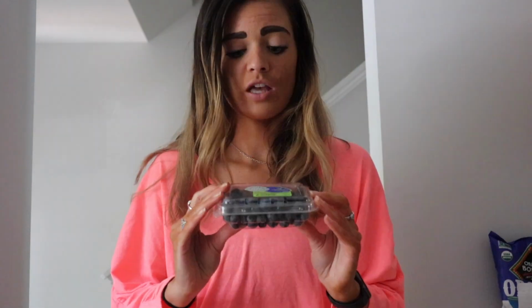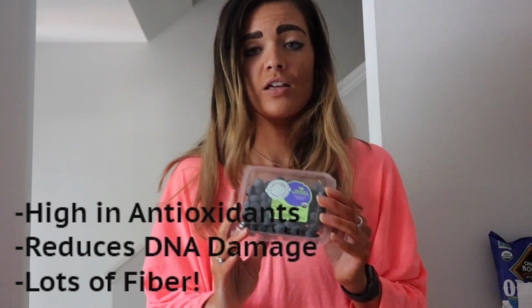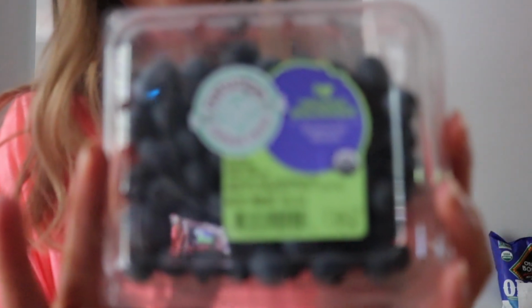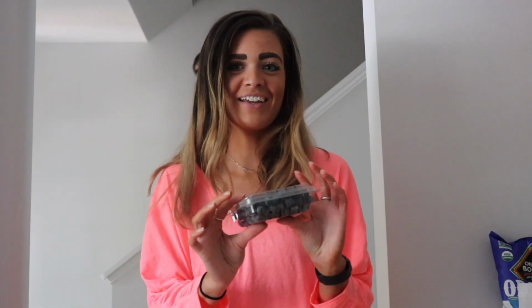Also for fruit, we have blueberries. It's really one of the best fruits that you can possibly get. Really good for your tummy, good for fighting acne. And I did get the organic kind, like I said. I put them in granola.